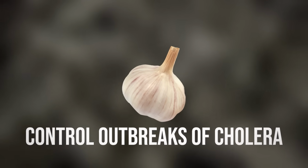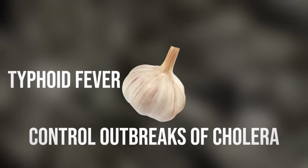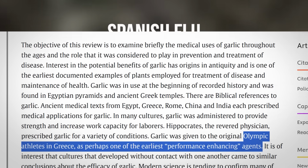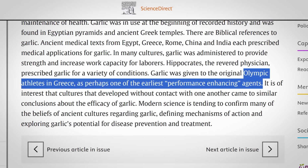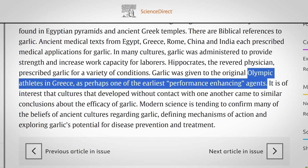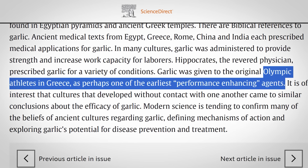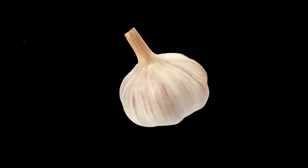On top of all of those benefits, garlic is also claimed to have helped control outbreaks of cholera, typhoid fever, diphtheria, even the Spanish flu. And at the very first Olympic Games, garlic was there, being eaten by athletes along the sidelines right before the competition, making it arguably the very first performance-enhancing drug. Basically, garlic is like the world's first ever catch-all super drug.